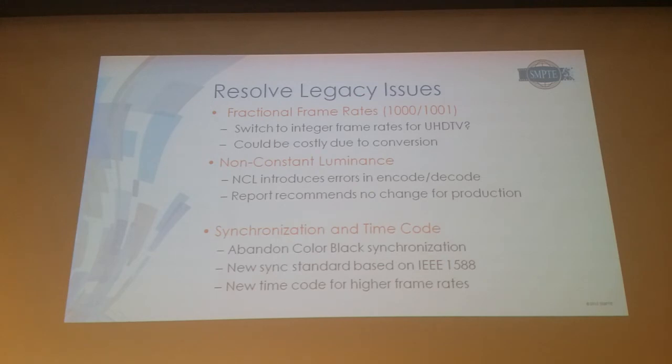Non-constant luminance has been discussed. Does anybody know about non-constant or constant luminance? Oh, thank God. Neither do I. It's a subtlety to television imagery. We have non-constant luminance in our current television systems. Theoretically, the right way to do it is with what's called constant luminance, and that's a theoretical right, the best kind of right. And in this case, enough people have sounded off to say, no, we really don't want to go there. It's complexity that brings no real material benefit anywhere in the system.